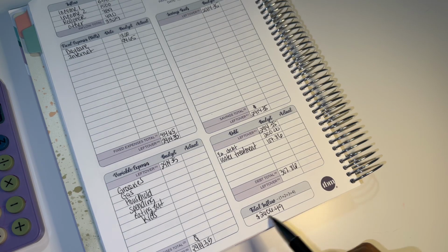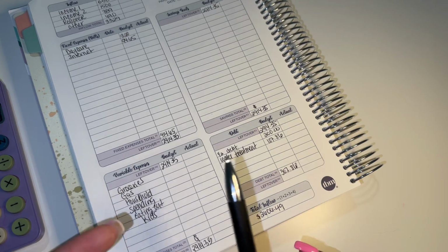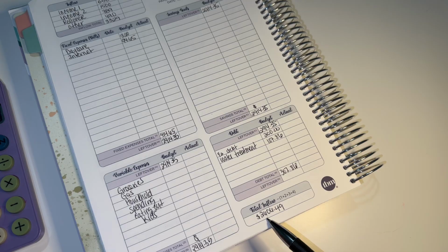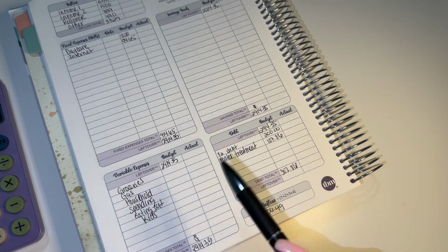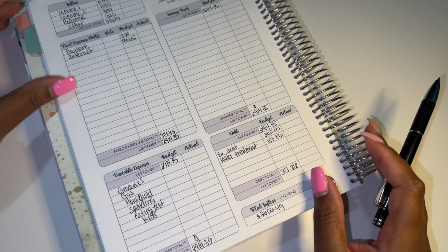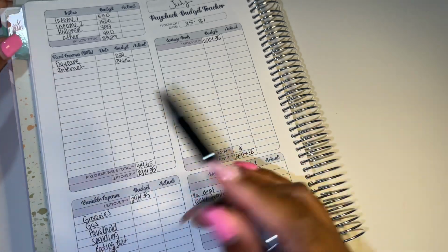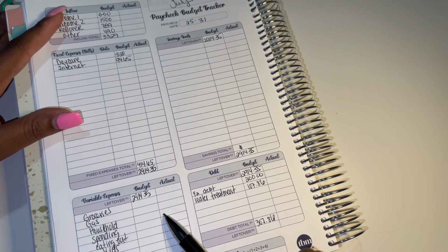Now, I believe that we'll at least use 200 of this for just some additional groceries and then gas, but I hope I don't need to use anything more than that, but who knows? We never know until it actually happens. But y'all, this was a quick paycheck to budget with me. Not a whole lot going on, but we want to make sure that the bills are taken care of and we try to stay in budget for our spending accounts.